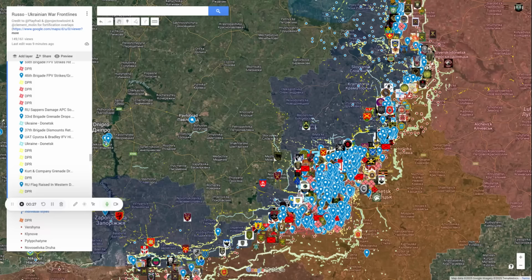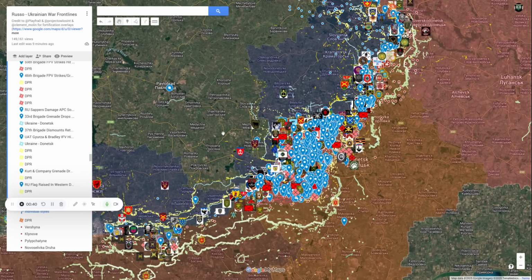Then on the Ukrainian side, you have a localized counterattack that was launched in the early morning of February 6th, being today, just south of Suja near the Psel River. We're going to cover both of those events, but I do want to begin by looking at Andriivka.